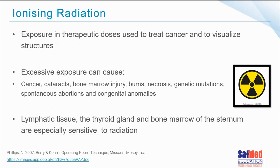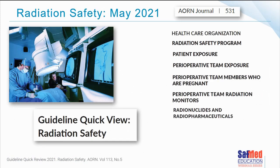Of course, radiation can be used in therapeutic doses to prevent cancer and to visualize structures, which of course is what we use it for quite frequently. Excessive exposure can, of course, be really terrible and can cause cataracts, cancer, bone marrow injuries, burns, necrosis, genetic mutations, spontaneous abortions, and congenital anomalies. Lymphatic tissue, thyroid gland, and bone marrow of the sternum are especially sensitive to radiation.